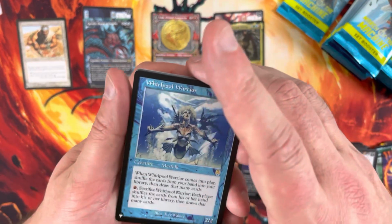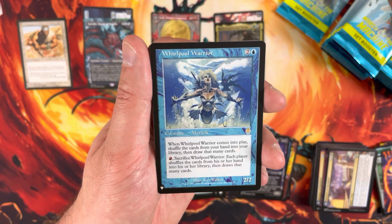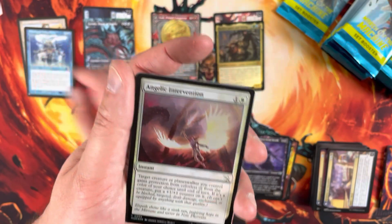All right, what do we got here? We have a rare off the list that is Whirlpool Warrior. I have no idea offhand if that is valuable. It might be a few bucks. Question mark? I can't remember. Throw it up there because it's on the list.